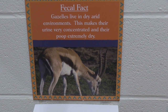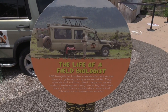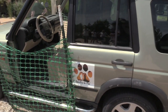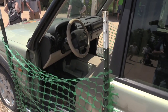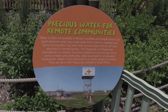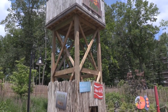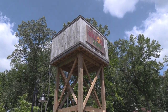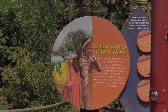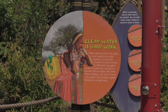On the wall in the restroom here, fecal fact. The wife of a field biologist. This is a real Land Rover. Precious water for remote communities. This would be a water tower. Says clean water is hard work. We basically take water for granted, we just turn on the tap and out it comes.